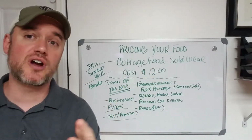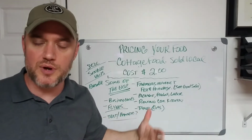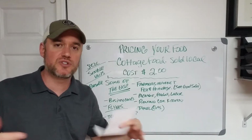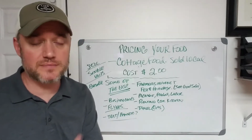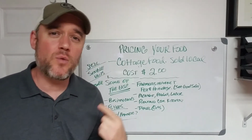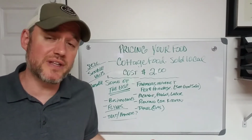Cottage food business. So you're starting from home, and I'm going to just use an example here. I've got one cost up here of $2 per product, okay? So if a product costs you $2, what goes into that? And where should you be with your price point? Okay, so the first thing you're going to think of, where are you selling it? Are you going to sell it locally? Great. Okay, so now you're going to go, let's say, to a farmer's market.